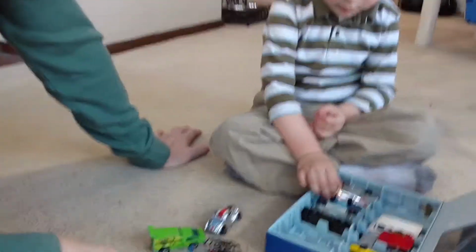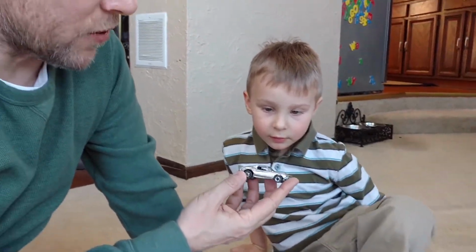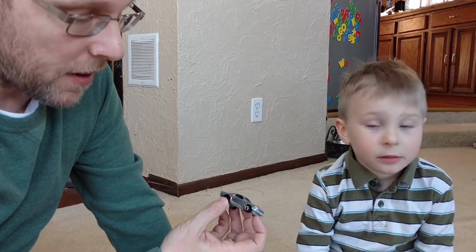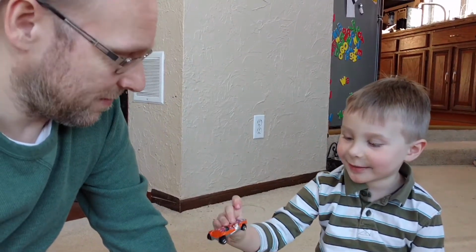Alright, what's the next one? It looks like Stewie. Yeah, look at that. I think that's an Evel Knievel car. It just looks like Stewie. Looks a little like Sterling. It could be. It could also be Captain America car. Captain America. This car looks awesome.